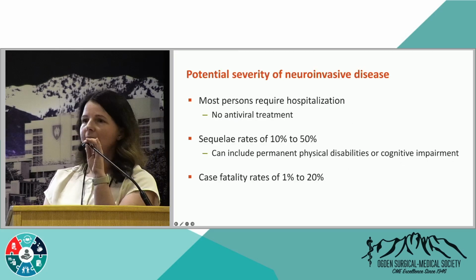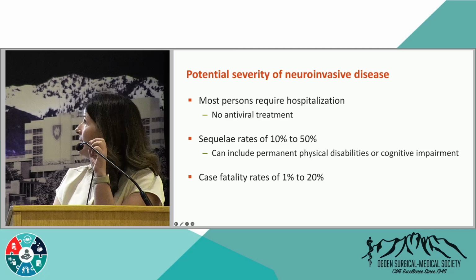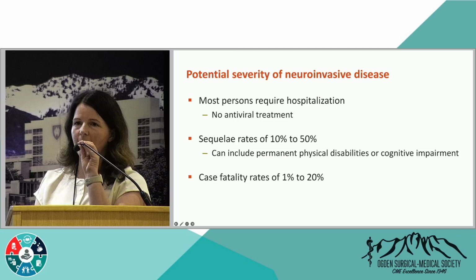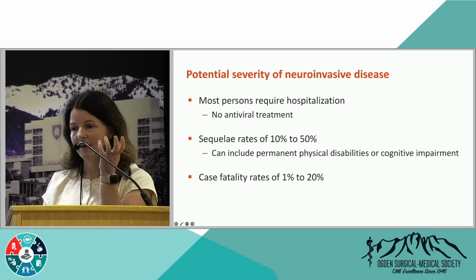I think people just need to know that this is not the case fatality rate that rabies is, but it's also not good. So everyone's going to get hospitalized with this, and everyone's going to have some sequelae from it.